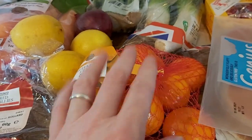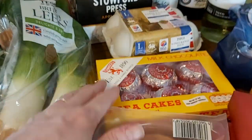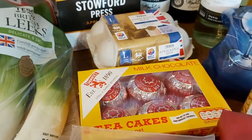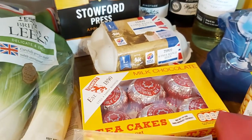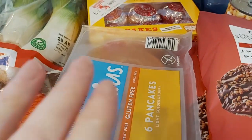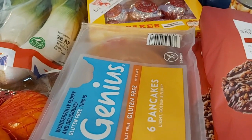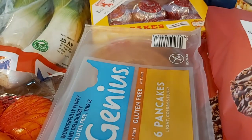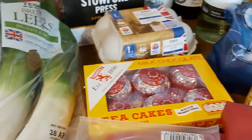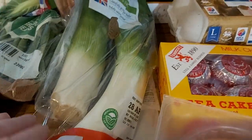Some satsuma easy peeler things, 1 pack of pancakes, and a pack of Tunnocks tea cakes. Now, I've tried really hard to see what we've got in stock already and not buy too much of anything, because I always stick 3 packs of these pancakes on the bill, whether we need it or not. So I'm trying really hard to be sensible when I'm buying things. So that's why there's only 1 pack of each of these. I don't know whether I said leeks, but they're leeks.